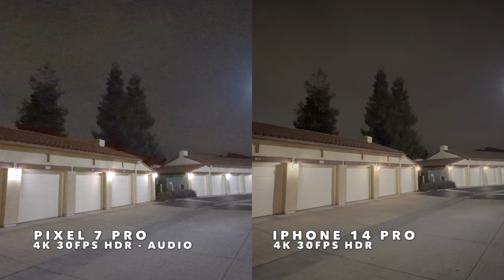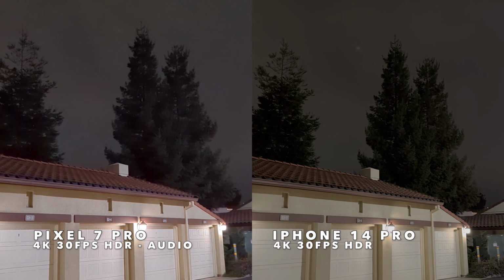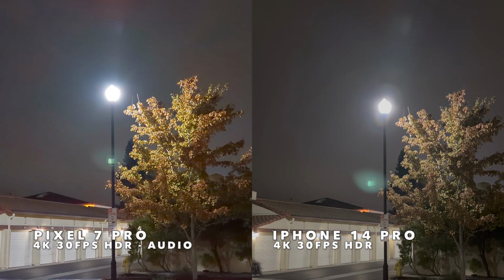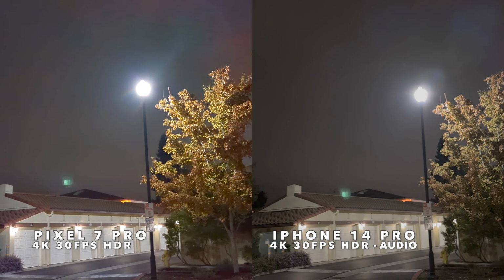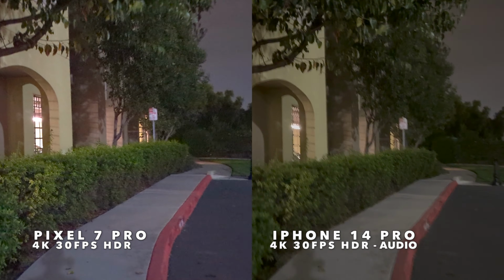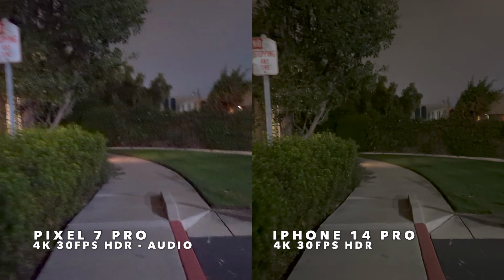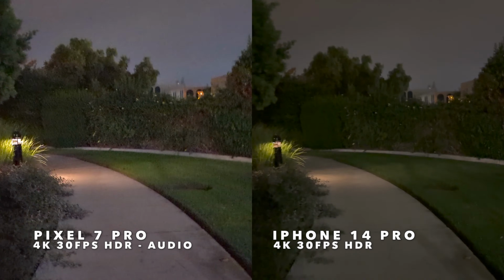Let's go ahead and move into the main lens on each, on the Pixel and then on the iPhone. So now we're on the main camera on both phones, and I'll pan around here. You can see how they both do into that really bright street light, both handling that light pretty well. Not too much lens flare considering how bright that light actually is. Now let's pan around this way and start walking, and we'll test stabilization here. We'll move from that pretty bright, well-lit scene over to a much darker area, so we can see the contrast and how these cameras handle different lighting situations here at night.